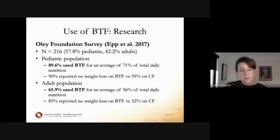For any adults that are a part of Team Luke, there's some information on here as well. The adult population was surveyed, and they found that almost 66% of the adult population was using blenderized tube feeding for an average of 56% of their total daily nutrition. Also important to note, both the pediatric population and the adult population reported that they had greater weight loss on the commercial formula versus the blenderized tube feeding formula. So overall, this is echoed in other research studies as well. There's better weight maintenance and overall less weight loss with these blenderized tube feeding formulas.